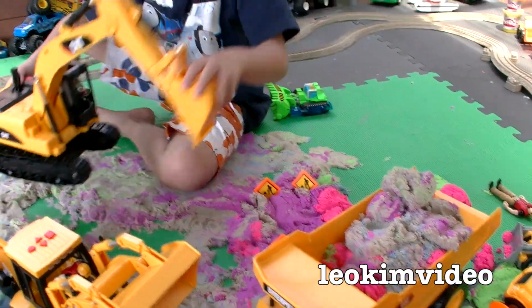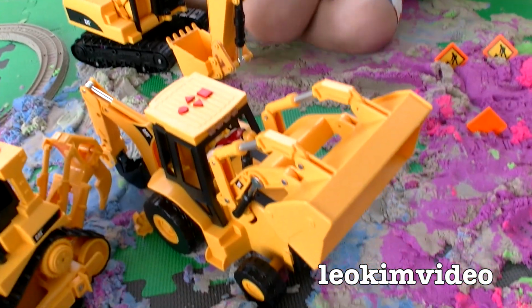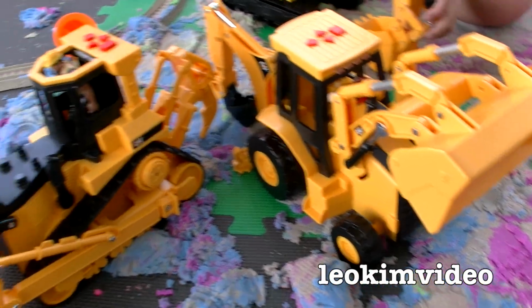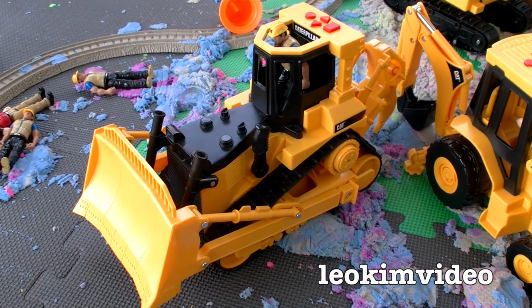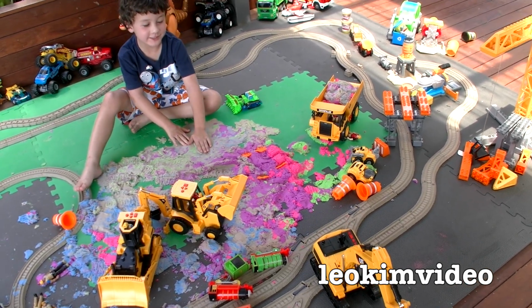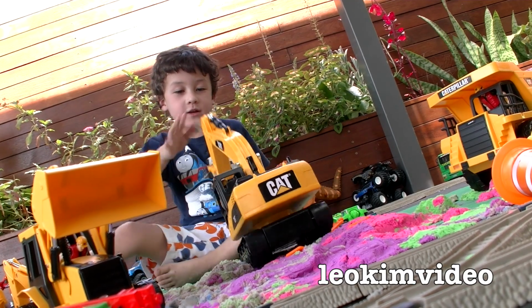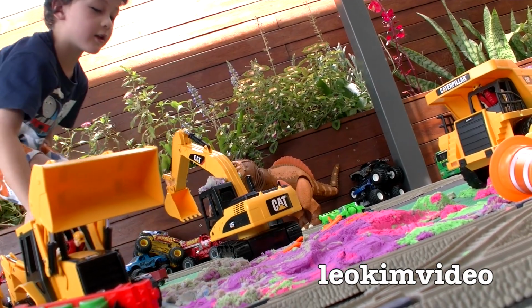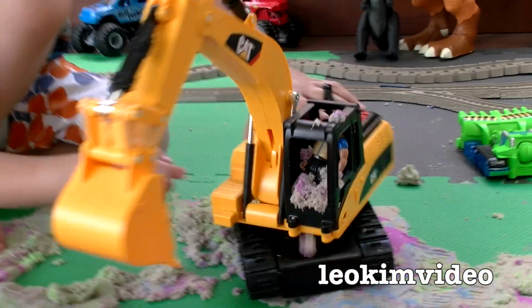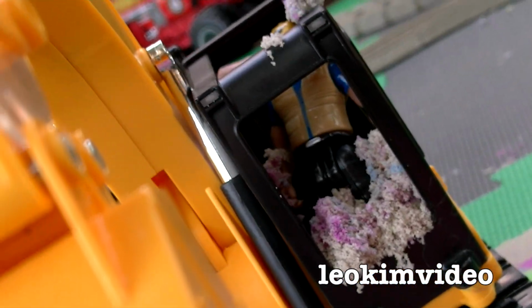Well, it's still loading up. It's great, these toys. You know, my son always connects to these sorts of toys, and I'm going to connect to them as well because I think that those toys there were really great value. Look at it go. It's a runaway. There it goes. What have you done there? Oh, the man in there has got Kinetic Sand all over him.